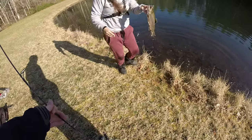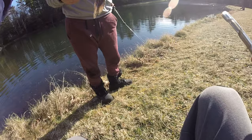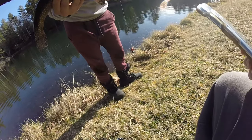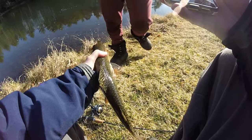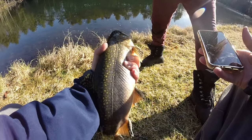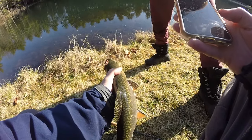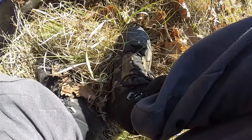Oh my god, this one is gorgeous. Yeah, that one is really pretty. Oh yes. Oh my god, that one's so pretty. Yeah, that's awesome. Look at this. Beautiful. So much orange. That's sick. Buddy. Oh god, he was lively.